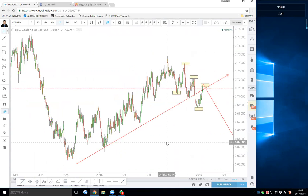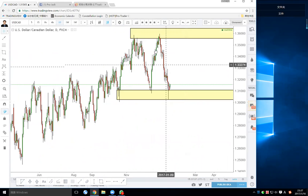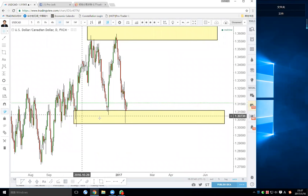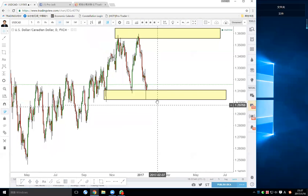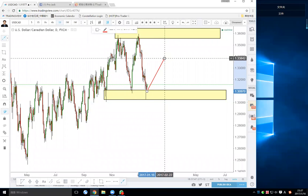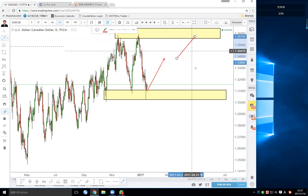Let's look at the dollar CAD. The Canadian dollar finds some support at 1.3050, which I mentioned before. So you can buy it, and aim for a swing trade to at least 1.3384, and the second target will be 1.35.